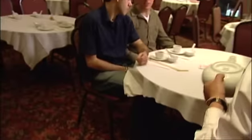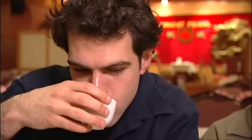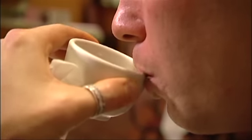In Chinese, we don't really say, let's go eat some dim sum. We say, go yum cha, meaning drink tea. One of my favorites is jasmine, which is very mild and light and sweet tea.